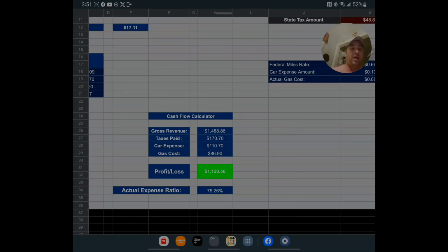And now the final thing you have here is the cash flow calculator. This will give you what your gross revenue is, minus taxes, minus car expense, minus gas cost, leaves you with your profit loss or cash flow of $11.20.56. And then your expense ratio is a representation of, I guess your expense ratio would actually be 24%, but I have it laid out as, okay, what's your income after expenses? So you're bringing home about 75.26% of your income.